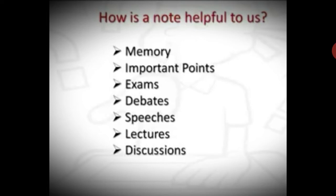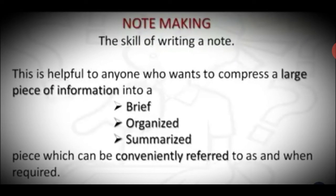Dear students, note making, as I have told you, is a study skill. The skill of writing a note is helpful to anyone who wants to compress a large piece of information into a brief, organized, and summarized piece which can be conveniently referred to as and when required. Why do we make notes? When we have a large piece of information and we convert it into a brief, organized, and summarized piece, that is note making.